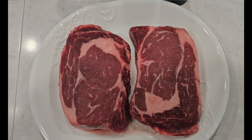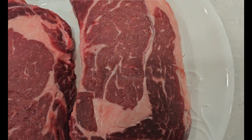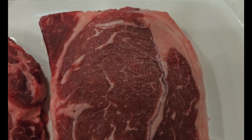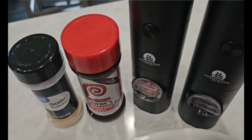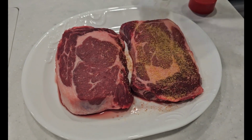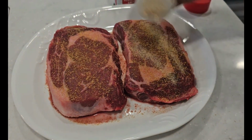Ribeyes are my favorite kind of steak. Ribeyes are delicious because they kind of add their own flavor with all this fat marbled throughout the meat. And that marbling also adds to the tenderness. So we're going to begin by seasoning these 2 pieces of meat. There are a ton of ways to do this, but Rennie and I like to start by coating with Lowry's seasoned salt, some garlic powder, and pepper.